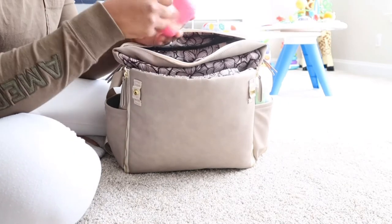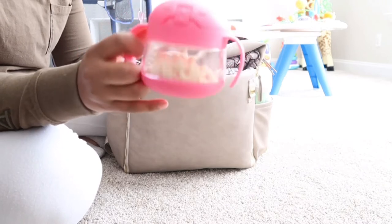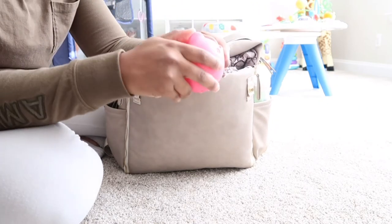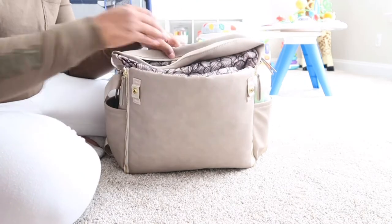As she's older now, she has snacks, so it's almost time to refill this. When she's out or whatever, I just give her some snacks. It has a handle so she can play with it, but the cap is kind of difficult to get off. It's just a cute little snack carrier.